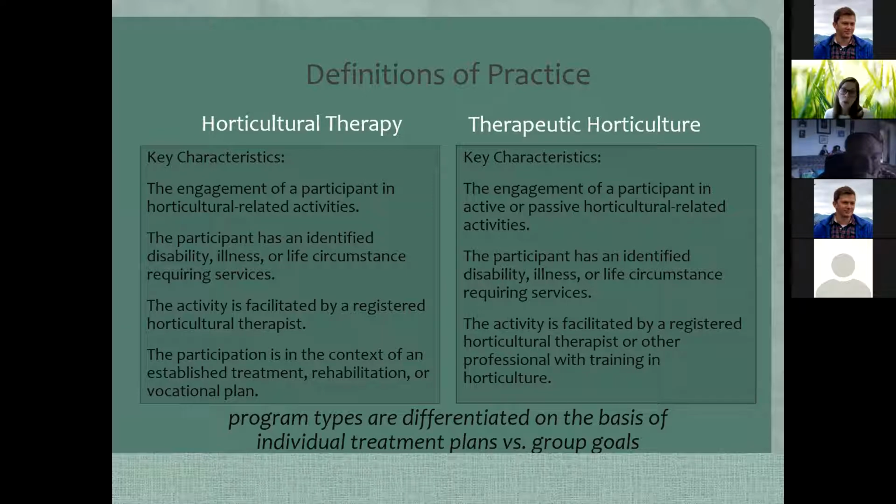Now, we do both things at Wilmot Gardens, but primarily we're a therapeutic horticulture program. So we do have a couple of groups where we document individual goals for people in the program, but for the majority of our groups, our goals are our group goals. In reality, there are probably a lot more therapeutic horticulture programs taking place in the world, in the United States, where the goals are really based on the needs of the entire group rather than the individual.